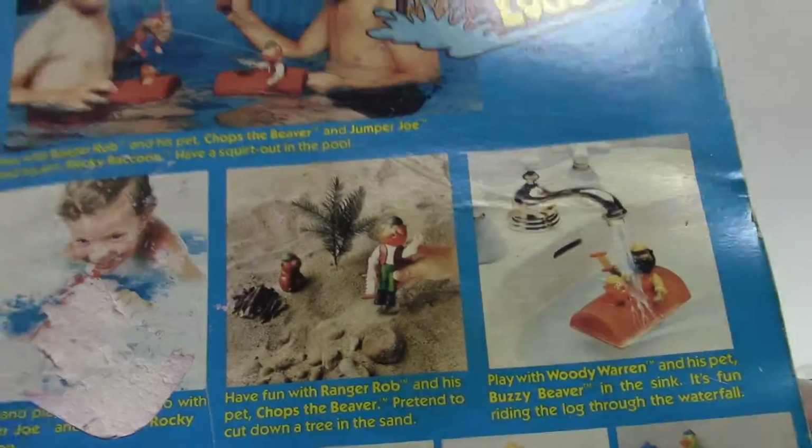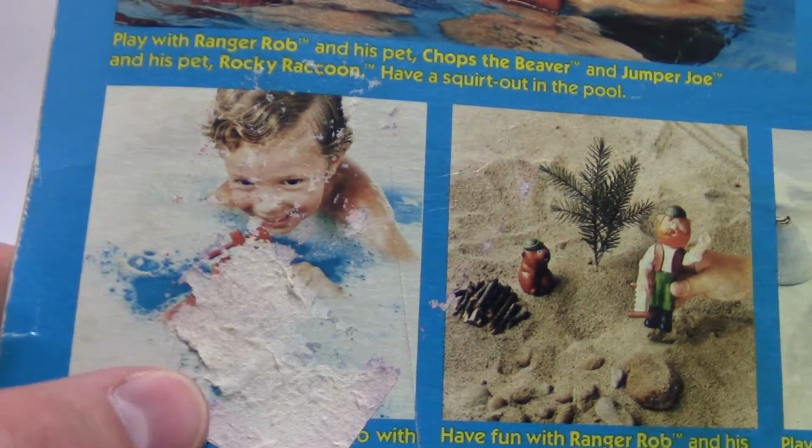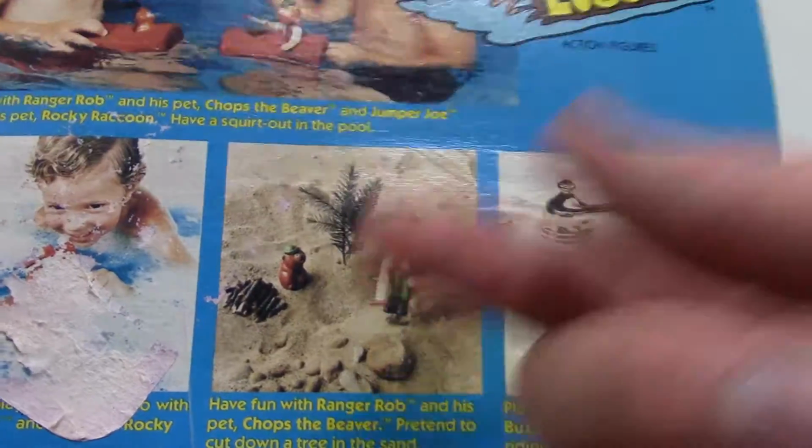You basically see all the different characters on the back. Here you see Jumper Joe and Rocky Raccoon, who are covered in sticker residue. They're there, trust me, somewhere. I think I can see part of his hat. And you have Ranger Rob and his pet Chops the Beaver pretend to cut down a tree in the sand. I don't know why a pine tree would grow in a desert region.